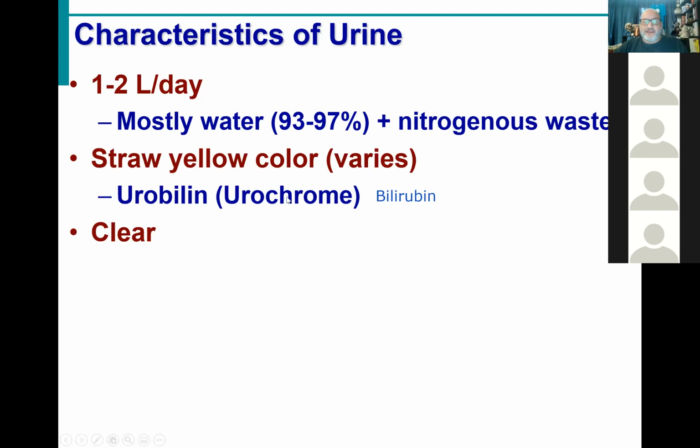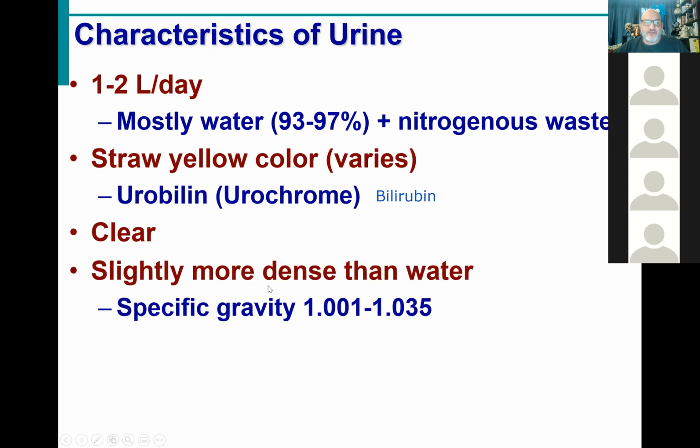Typically, it is clear; there should not be any kind of particulates in it. That can be an indication of a bacterial infection or things along those lines. It is slightly more dense than water. So if you, for instance, urinate in the middle of the night, or avoid urinating in the middle of the night, I should say, and then don't want to make a lot of noise by flushing, so you go back to sleep, wake up the next morning and come in. For the most part, typically the urine will pool down at the bottom of your bowl. It will actually separate from the water, being slightly heavier than water.